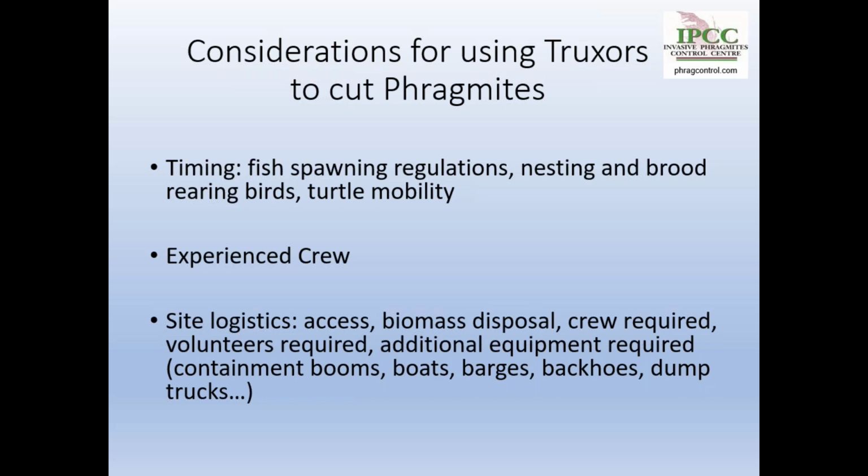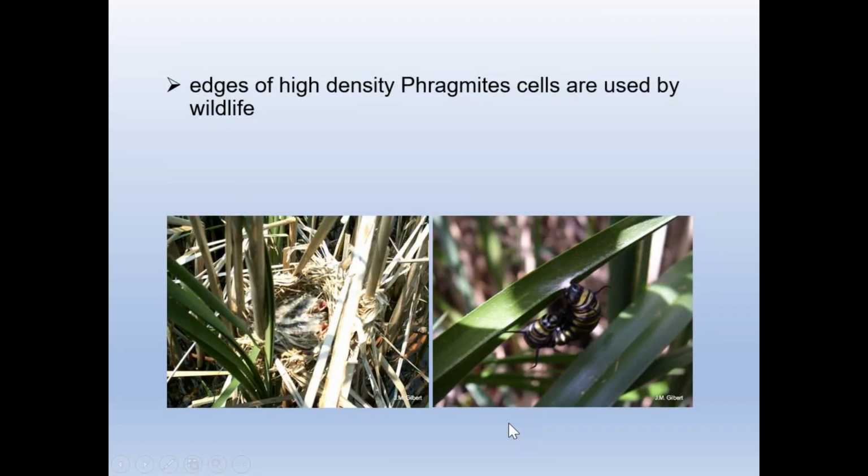I also have a really experienced crew. I'm very fortunate that I have a crew that not only have the skill set for the maintenance piece and operating the equipment and looking after them, but also have that mindset of working in sensitive habitats and how to do that appropriately. And I don't send the crew anywhere until I've gone and assessed the site, because there's so many logistics with doing this work: how to access it, what do you do with the biomass, how much of my crew is required there, and are there going to be volunteers there, and what are their roles and how to keep them safe? Do we need boats and barges and backhoes and all that? So there's a lot more to it.